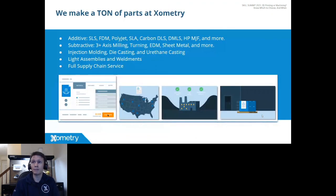So some background, I work at Xometry, and we make a ton of parts. And I really mean we make a ton of parts. So from additive manufacturing, we have 8 unique additive manufacturing processes, 6 of which are polymer, 2 of which are metal-based additive. When I talk subtractive, I'm talking CNC machining, I'm talking turning, EDM, sheet metal.